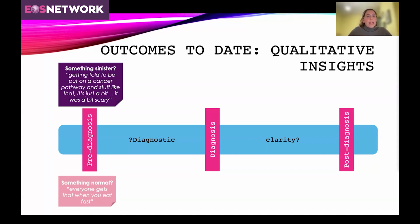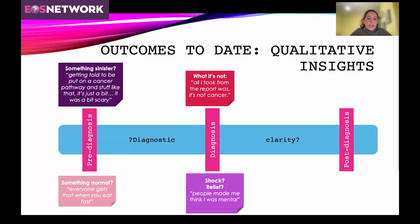So people thinking actually this is just typical behavior and there's not something wrong. So this person said everyone gets that when you eat fast, and this was somebody who took a long time to actually seek help for the condition because his friends around him were saying, oh no, everyone has that problem. So that's the kind of initial phase in the pre-diagnosis.